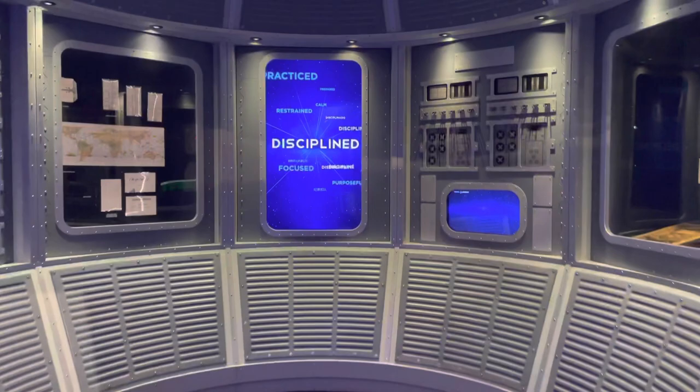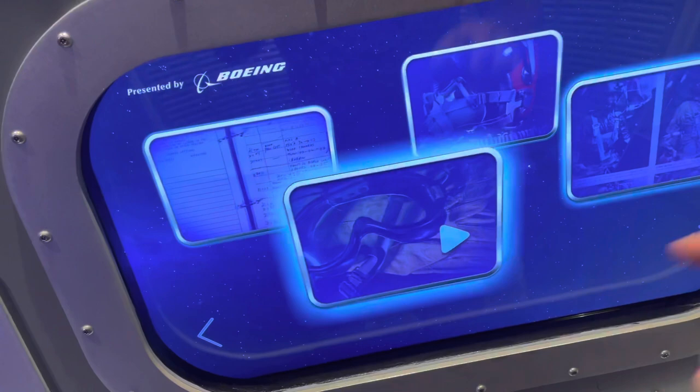Now these little sections here show different memorabilia from different astronauts, and it gives you some information along with a video from them that tells about all the journeys that they took in space.